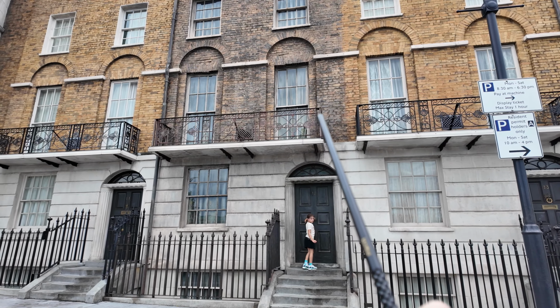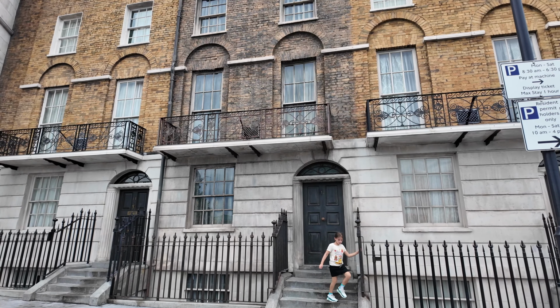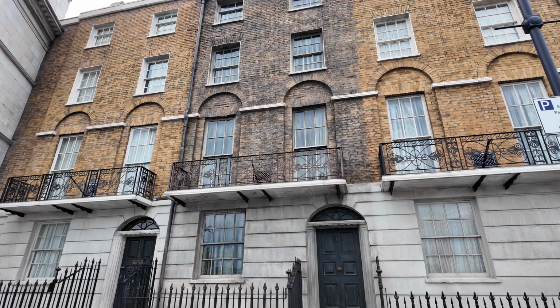The one that will be on your right hand side. That's the one that you want to look for. Every couple moments, Kreacher will appear.